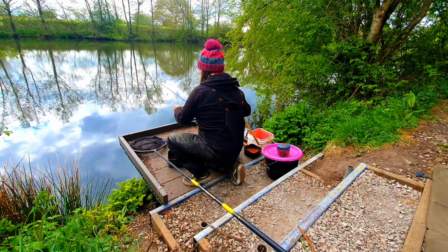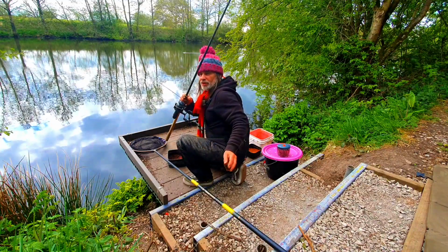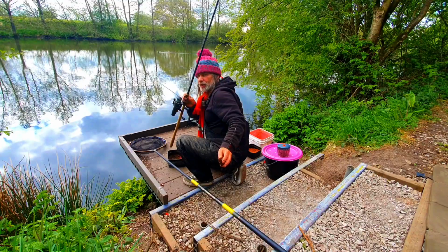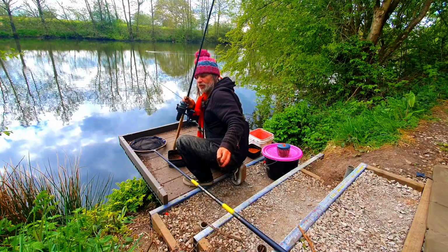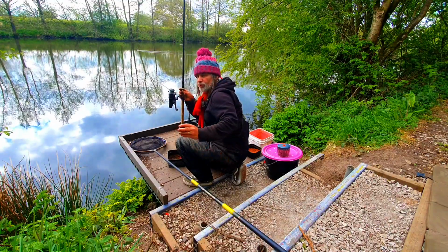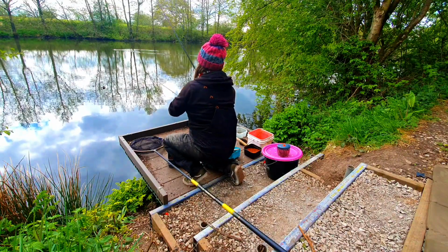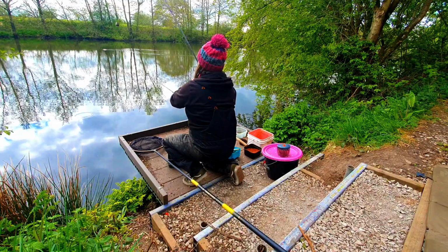What I'm using are 1.25 test curve rods, 0.2 line. These are old Drennan specialists, and the reels are the trusty Shimano 510. Got a marker on the opposite side.